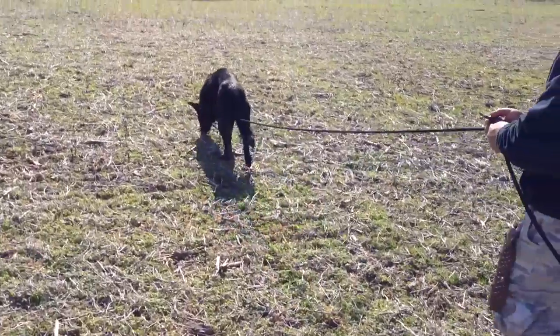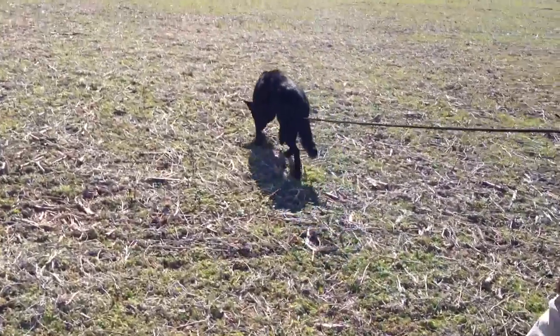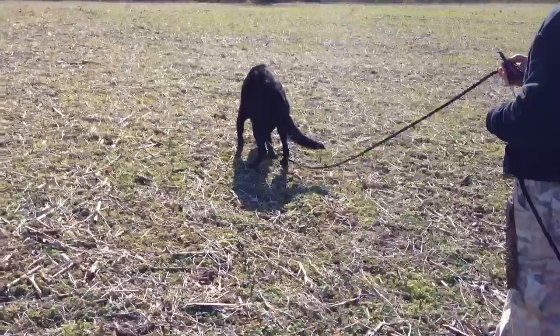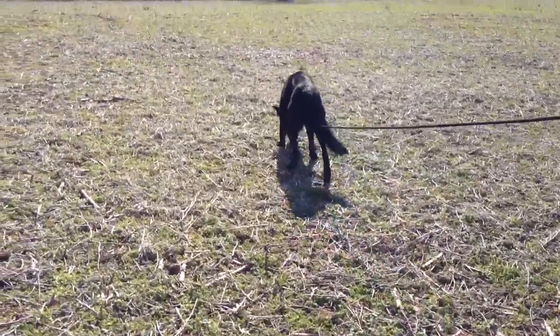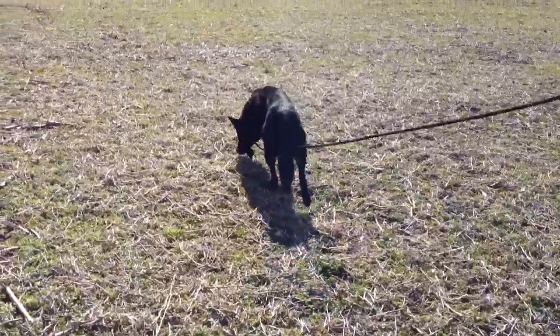Alright, this is Ike tracking in an abandoned soybean field. Pretty tough conditions with all this trash. Just finished the bulk of the track very, very nicely. We're coming down to the last turn, last leg.